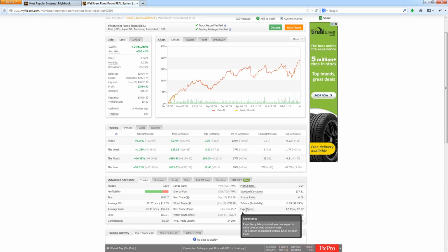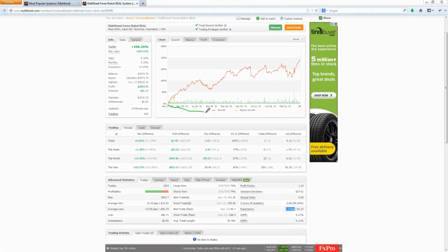The other thing here that's really important is expectancy. It tells you what you can expect to make or win or lose on every trade. This account is expected to make $2.27 on each trade, which is 1.5 pips. You have to be really careful about this with some of these systems, because even this one is only 1.5. What that means is if you're getting slippage, let's say you're on average seeing 2 pips of slippage, your curve would probably be losing money. Maybe it's not a mirror image, but your curve might look like that just because this expectancy is so low, and maybe your brokerage is not getting the best fills, and you're not getting the exact same results. It's so tight here that there's not a lot of room for slippage or spread.